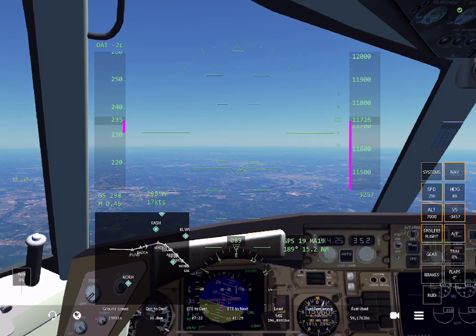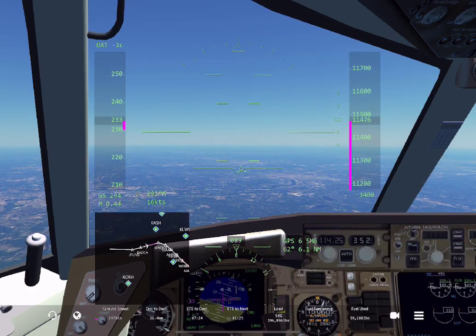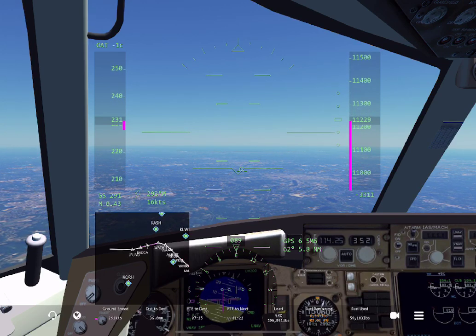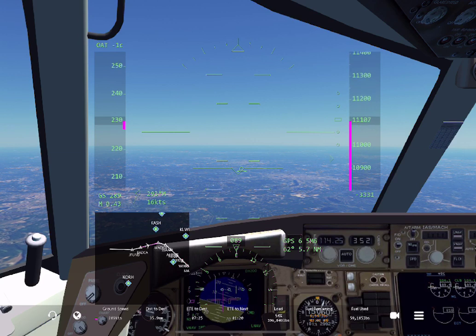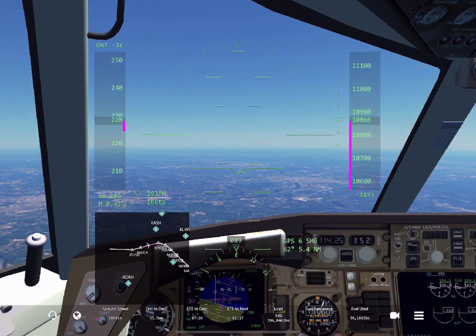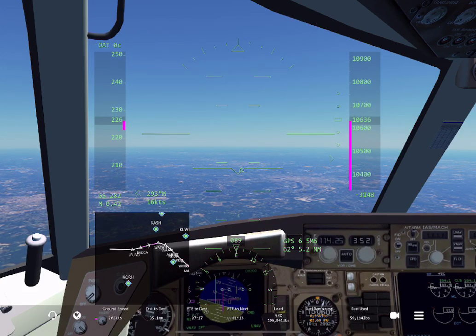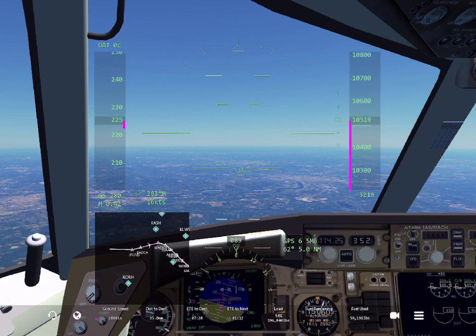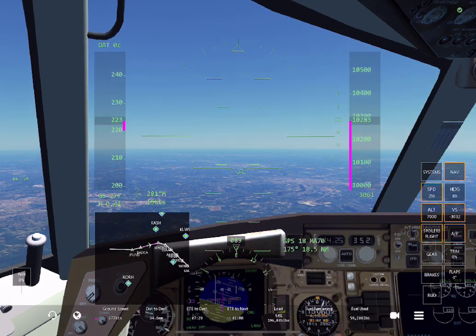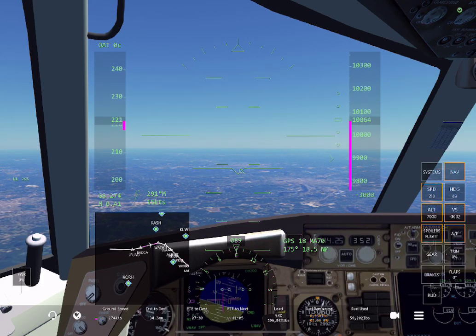Get back to that VREF calculation here. Alright, what did I say? 6 knots. 131. 211. So we're going at 210, so we're going to go full. I'm going to go the first notch here. Landing lights.